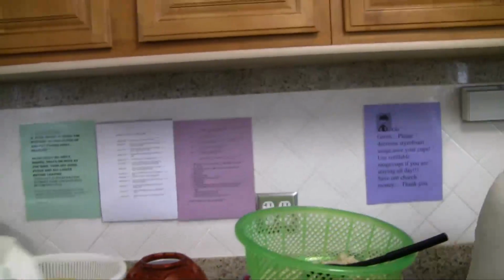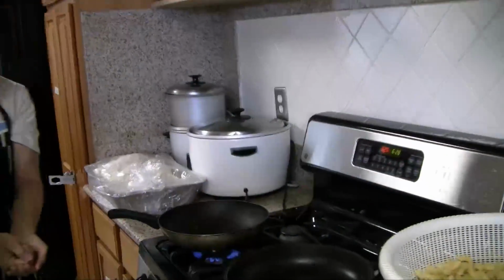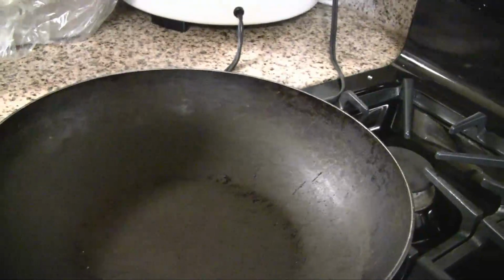It's called a water test. So I'm going to verify that the pan is ready. To do that, you get a drop of water, you put it in and you see how it sizzles, right? This pan here, the water is not really sizzling, so it's not ready. But this pan here, if you see it sort of sizzles away, it means it's ready. I want it to get a little warmer, so we're going to heat it up.